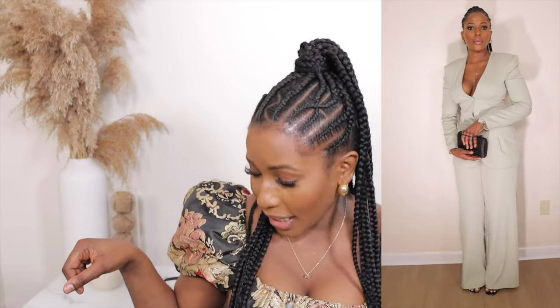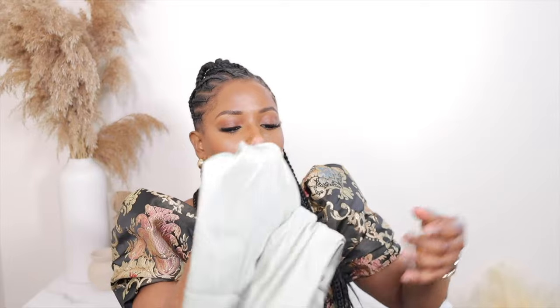First of all, the quality of the pants is so amazing. They are tall girl friendly. As you can see, they are so long up to down. The pants kind of run big, so you can get your actual size or size down.